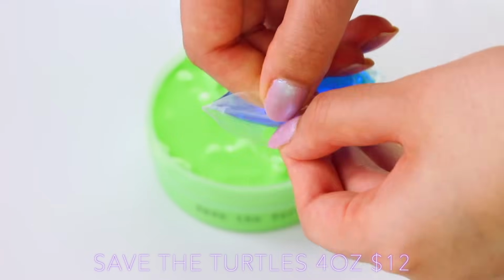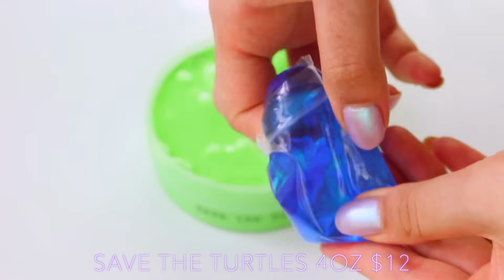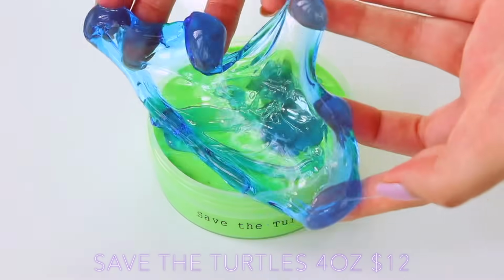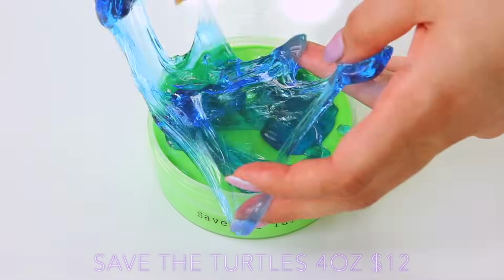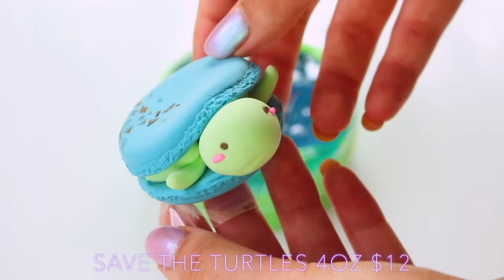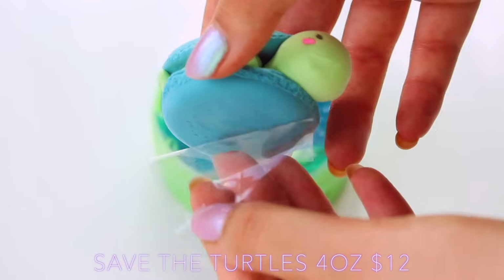I was so excited when I saw Save the Turtles in there, because this is a DIY clay slime I've been looking at for a while, but I couldn't really justify buying. This comes with a butter slime base, which is scented like really fresh apples. It's a really strong scent. I love it. And then you top it off with your clear slime, which is blue, which represents the ocean.